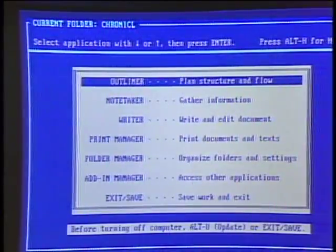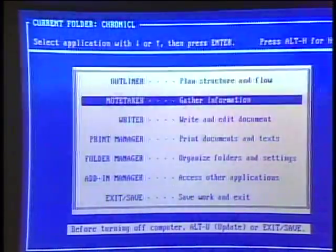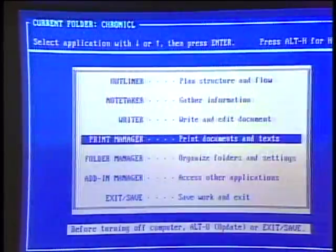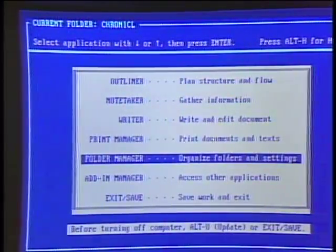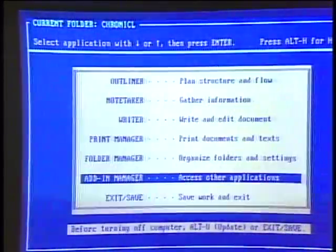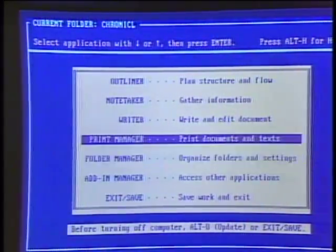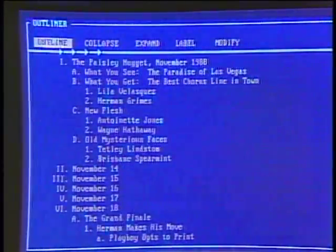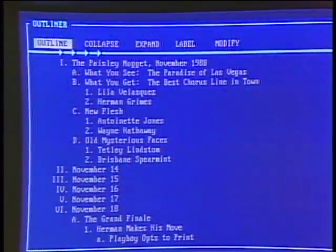Show us some of the elements of WordBench. Well, this is the program menu, and this shows the primary applications in WordBench: the outliner, note taker, writer, print manager, folder manager, and the add-in manager for program extensions. And I'm going to show you the outliner very quickly here. WordBench's outliner lets you create an outline up to 4 levels deep and up to 256 levels long.